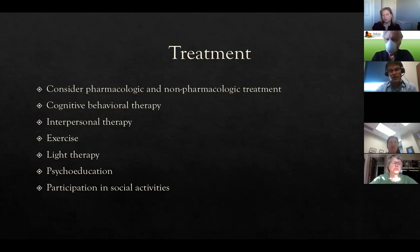Exercise, I often tell my patients that there has not been any diagnosis that is not improved with exercise. And I don't know if that's entirely true, but that's what I always tell them. So exercise is always a good thing. Maybe even doing a little bit of photo or light therapy. So maybe looking at trying to get a different light in their situation.